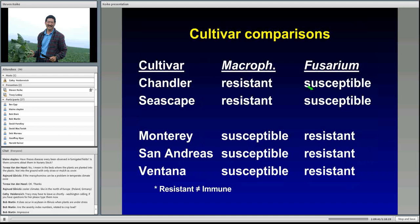And this is kind of summarizing the work overall in terms of some of the resistant varieties. So let's look at the column here for macrofomina. I just showed you Seascape. Seascape and Chandler are two strawberry varieties that we're calling resistant. Resistant does not mean immune. Immune means you don't even get infection, but they are infected. But Chandler and Seascape hold up much better to macrofomina than, say, the varieties Monterey, San Andreas, and Ventana, which are extremely susceptible or sensitive.